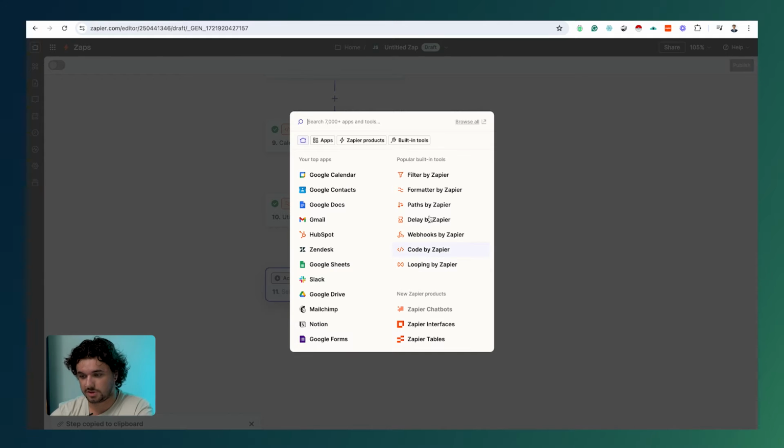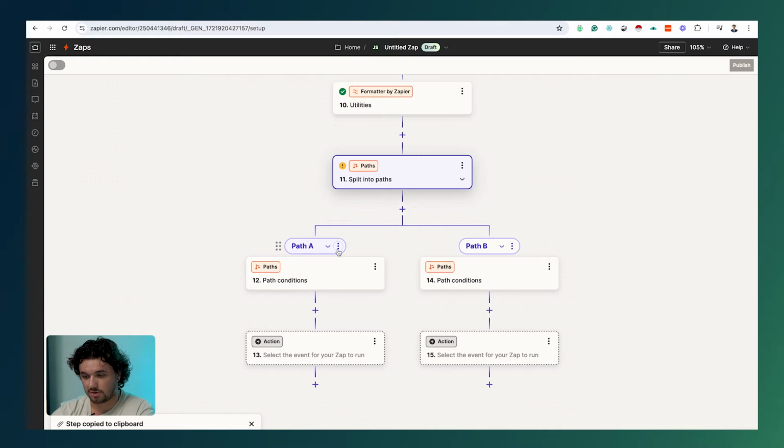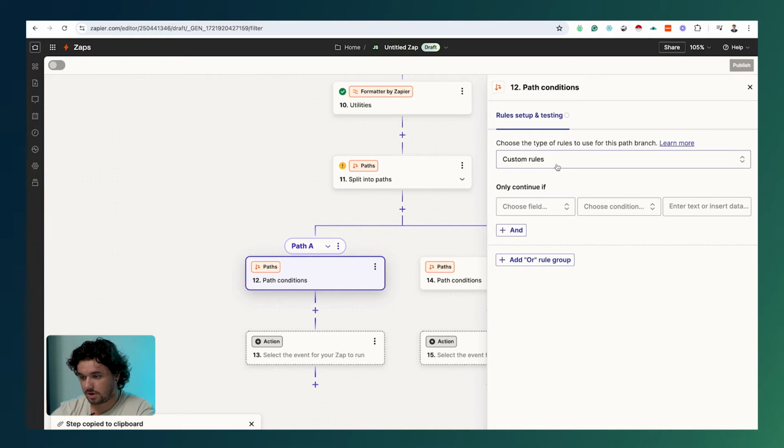So simply for that, just select the paths function within Zapier, and we can just go here, custom rules. So for path A, we're going to go along with, these are existing customers.